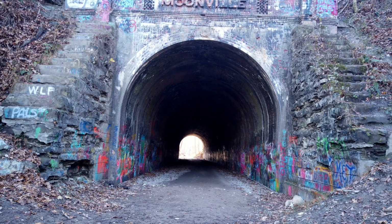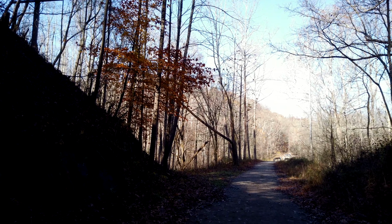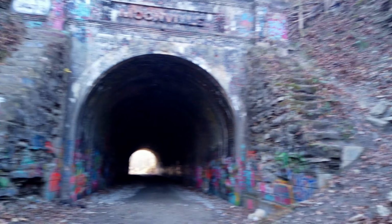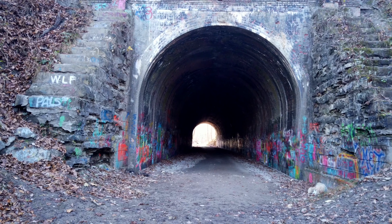So the only things that are really left here are the tunnel, which you can see in front of you, some power poles that kind of line, if you can see that one up there, and a cemetery that is up a hill that way. Now that cemetery was vandalized a few years ago, so I'm not sure the current state of it.